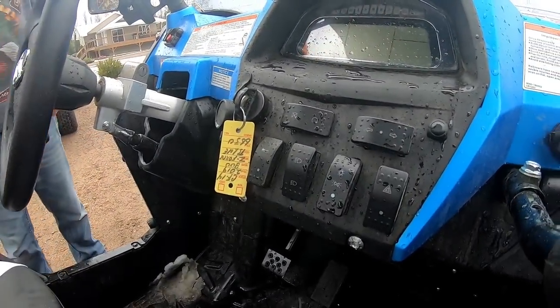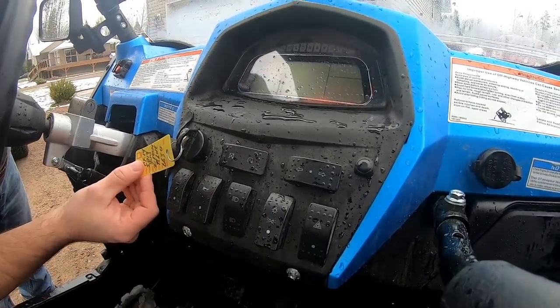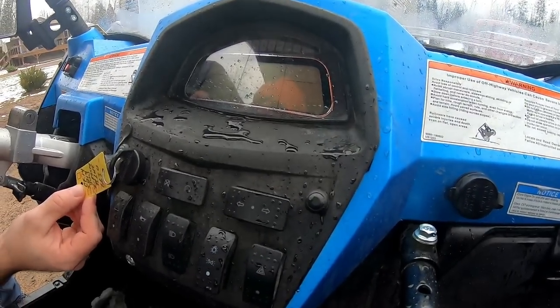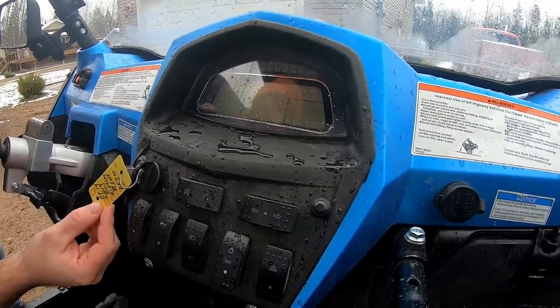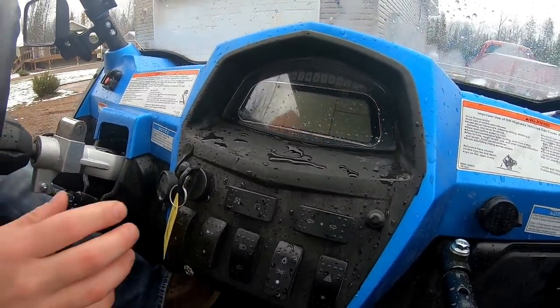One last question. So you've got your horn there. I see low and high beam. Hazard, left and right signals. So it's not like a column switch like on a truck or anything, but it's right there. Okay. Then let's see. I'll start it up there.